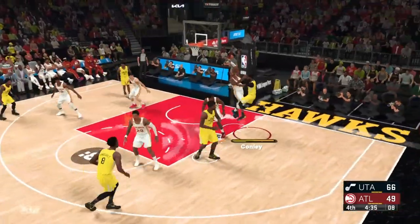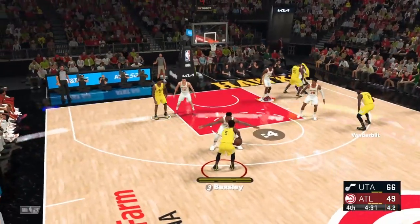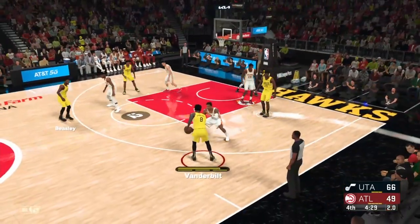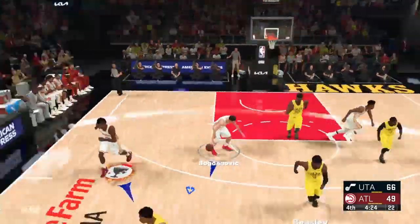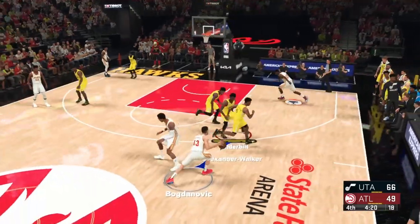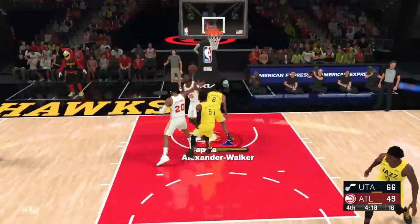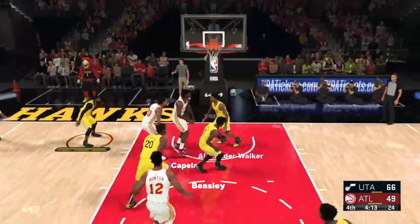Conley against Murray. Pass to Azubuike. 5 on the clock. The Jazz need to get one up in a hurry. And here's Vanderbilt from the arc. No good that time. So Atlanta will take it the other way. And he lobs it up. Blocked. And they'll keep possession. Collins passes to Capella. Oh, he drains it.